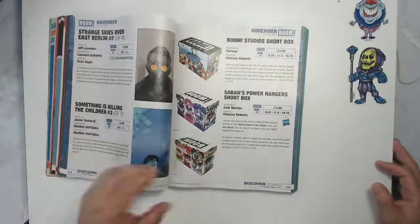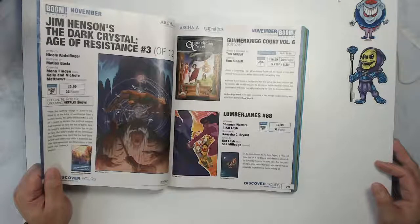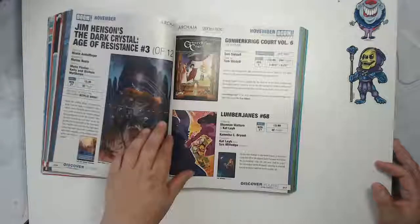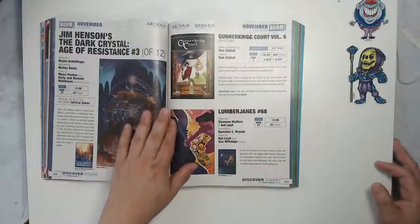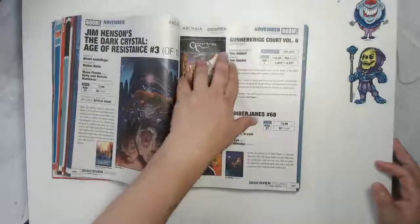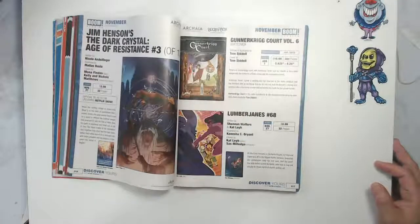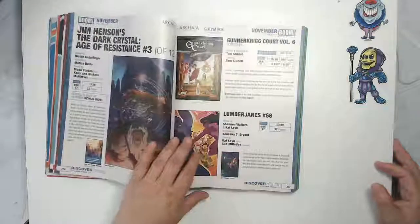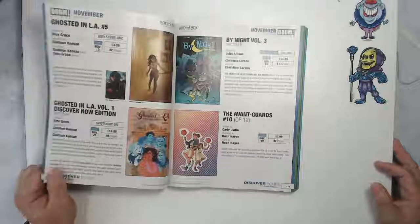Alright, dude, like I said, more interesting looking indie stuff from Boom. Yep. Looking forward to the series that's coming out on Netflix in a couple of days. Jim Henson's Dark Crystal, The Age of Resistance. Gunnerkrigg Court. This was a series that I've seen online for years. I just never got into it. So, but it always looks interesting. So, who knows? Maybe one day.